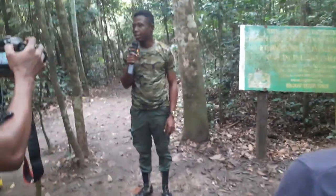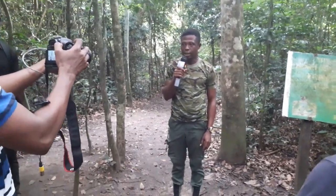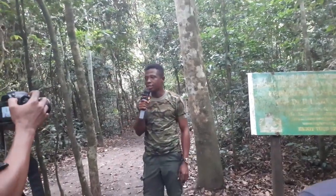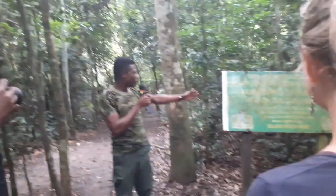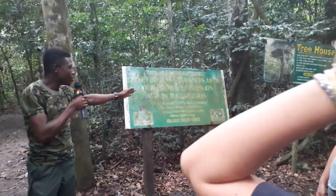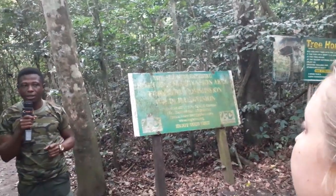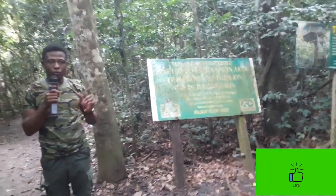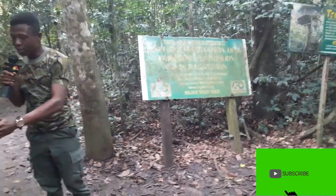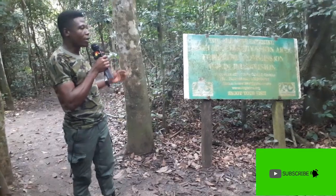At this point, we've got the hill to an end. We are now entering Kakum Conservation Area. If you look on the board over here, you can see that you are now entering Kakum Conservation Area. It means that where we came from is a secondary part of the forest. So we are now entering the virgin part of the forest. This line we are standing on demarcates the secondary forest from the primary forest.